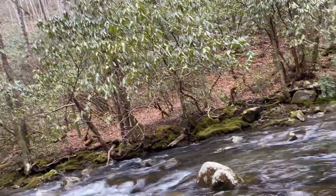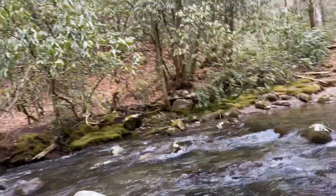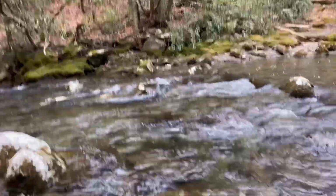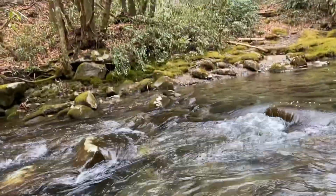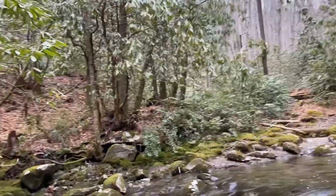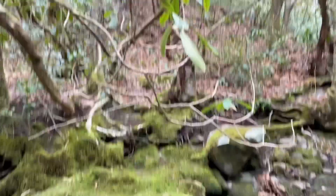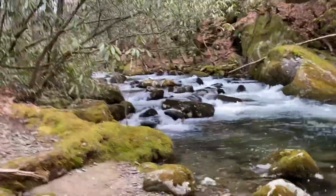Current's definitely not too bad, but it is pretty deep in spots. Rocks are definitely slick. Ugh. All right. Okay. Yowza, that is cold and painful. All right. So, made it across.